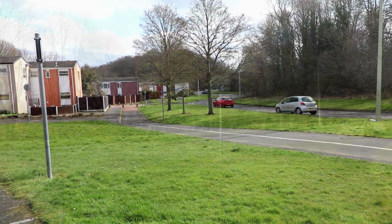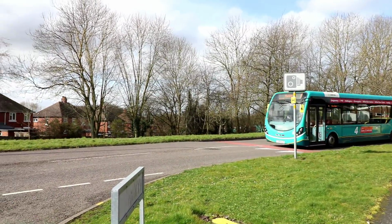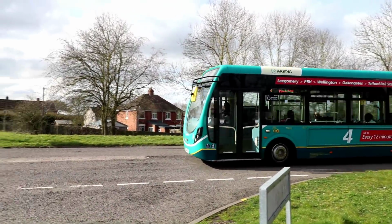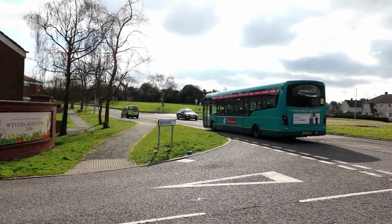Over the years, Woodside has changed. Original homeowners and tenants leave and make way for social housing and private landlords. Some original residents hang on hoping for a better Woodside.